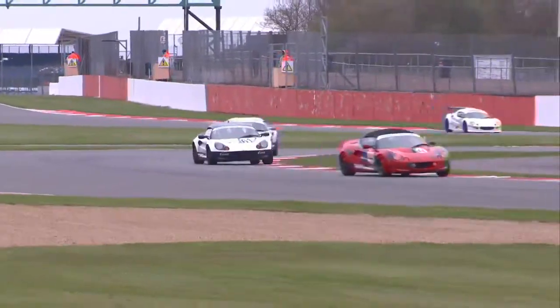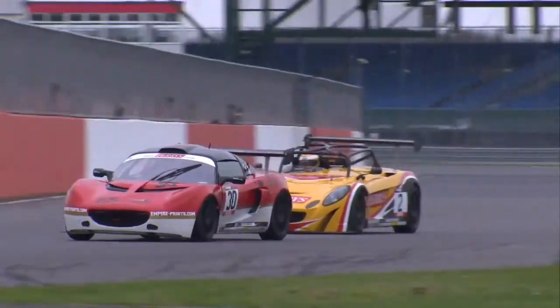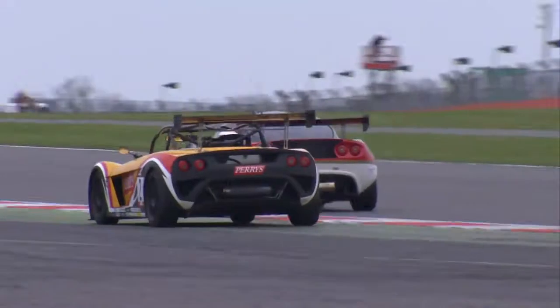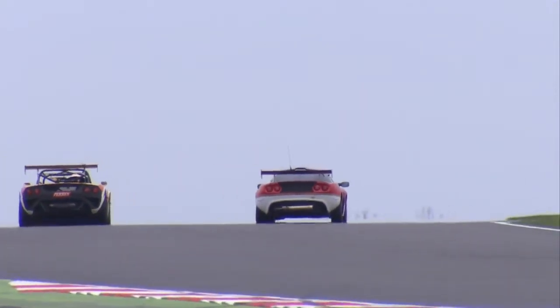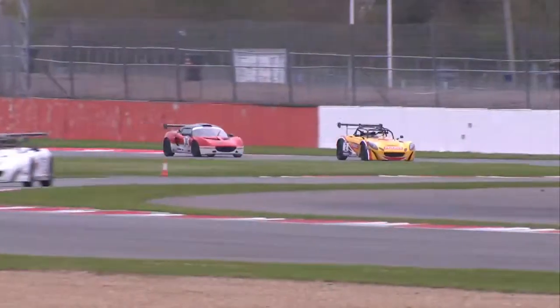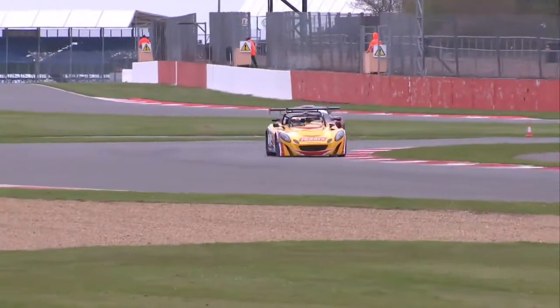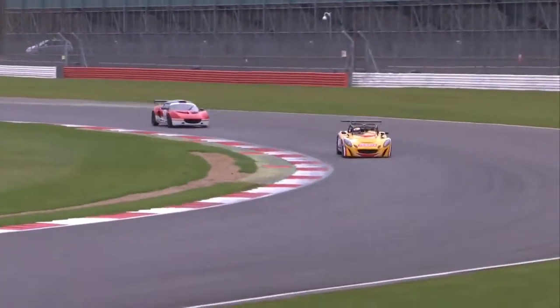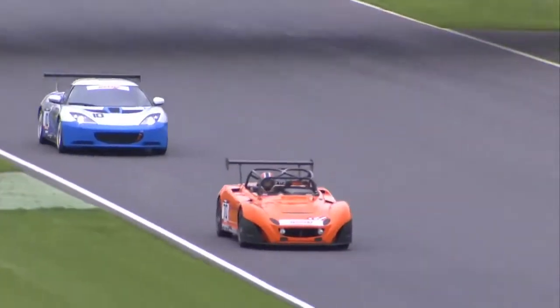Napier sliding the rear of his car, trying to get onto terms with Andrew Wright. Ken Savage is also looking to pick his way. He is on the tail of Dave Carr. Dave, though, able to withstand the challenge from Savage for the time being, or not, as the case may be, into Maggots, and Savage goes through in the 211, and as Ken does more laps in that car, it's just going to be ever better developed. He'll get the setup exactly how he wants it to be. I think we can expect to see Ken challenging for race victories before the end of the season.